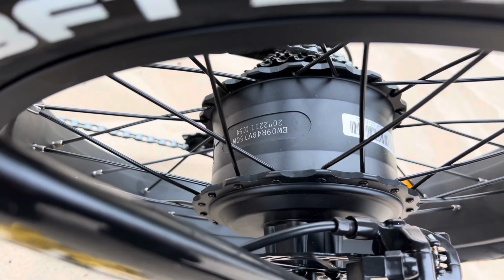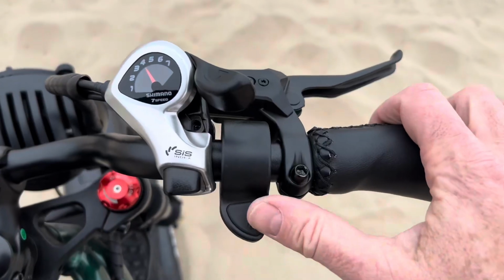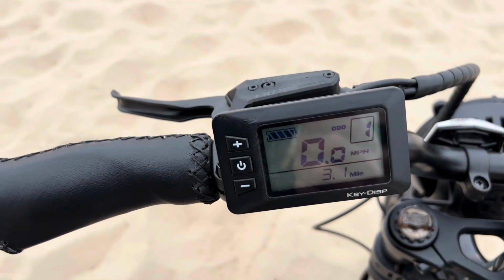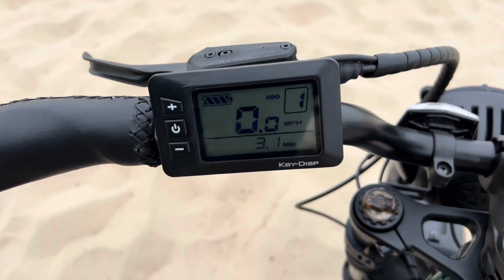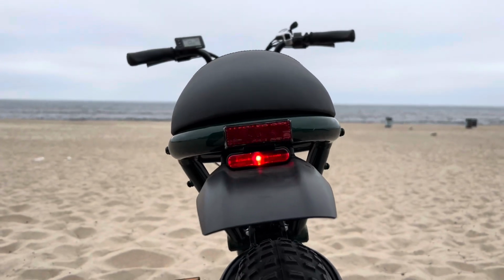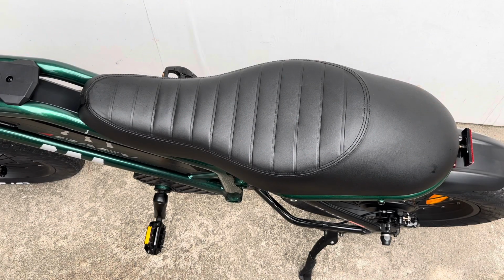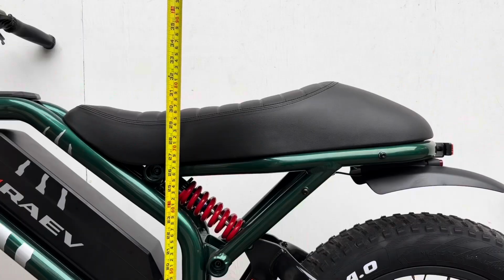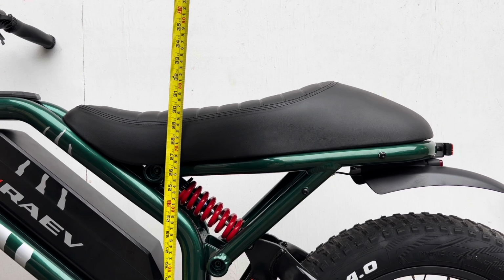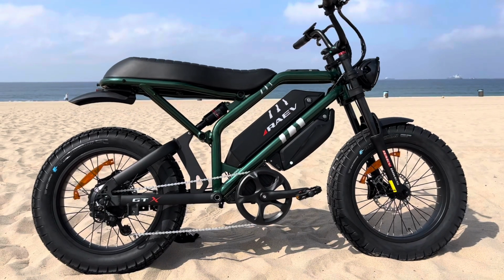There's a closer look at the hub motor and the model number on the hub motor if you want to research it. And the throttle is a thumb throttle. And the controller is a pretty basic black and white controller. 3 pedal assist levels, and there's a look at the headlight and the tail light. It doesn't flash like that. That's my camera making it flash like that. So it's just a super bright LED tail light. And then the Cafe Racer seat is super comfortable, and it's just a little under 30 inches high. And now here's a look at the Bullet GTX.